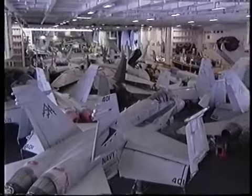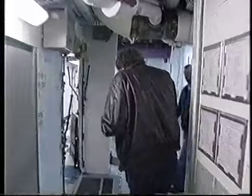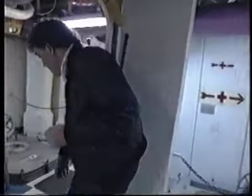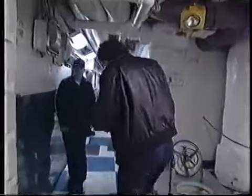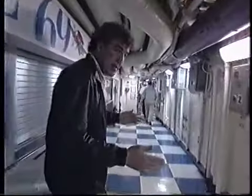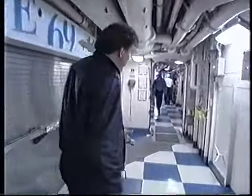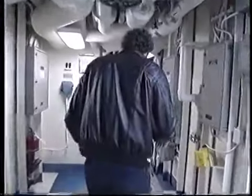The bowels of a carrier are hell on earth. Now, on this deck alone, there's a mile of corridors, and there are 17 decks. Now, they're interconnected by 66 stairwells. No lifts, you'll note. 66 stairwells. 33 for going up, 33 for coming down. Thanks very much.